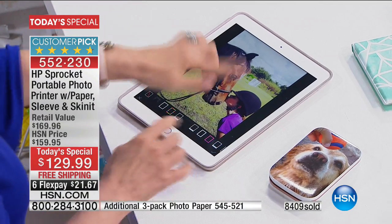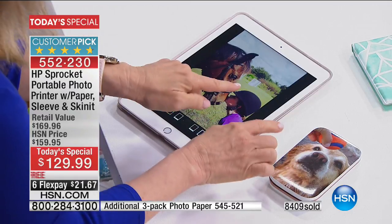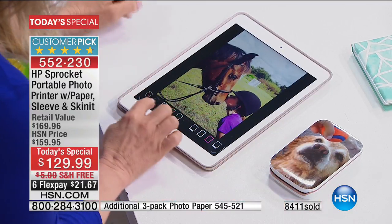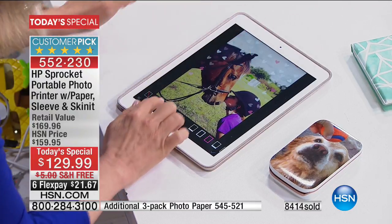And the app has all kinds of fun stuff. So I'm showing you on a tablet. You can print instantly from a tablet or a phone. And this is the printer right here. So it has all sorts of fun frames. This is one of my favorites with the hearts around it.